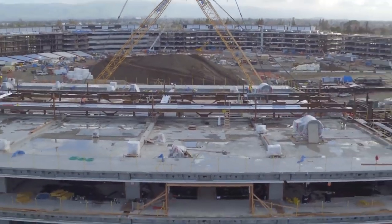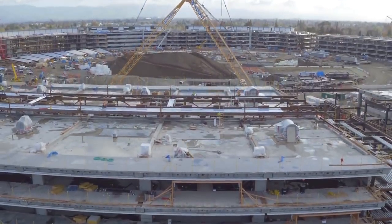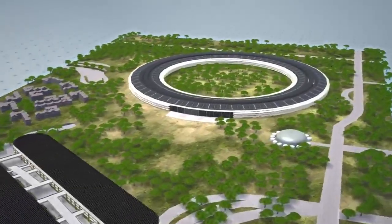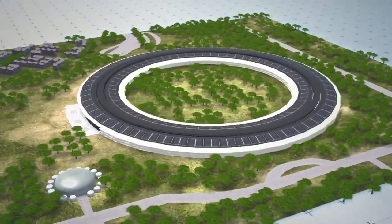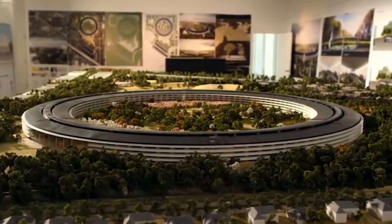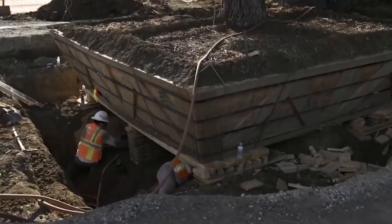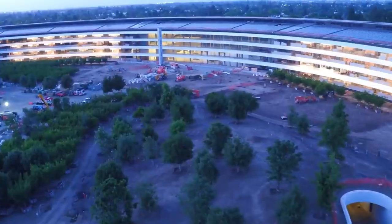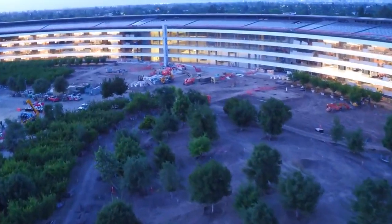So where was all that money spent, and what makes the Apple Park so incredible? For starters, the campus is made up of multiple buildings. However, 80% of the land is still considered to be green space. Apple and the designers put a lot of effort into making the park fit seamlessly into nature, planting over 9,000 drought-resistant trees throughout the grounds, including cherry, apricot, olive, and of course, a few varieties of apple.